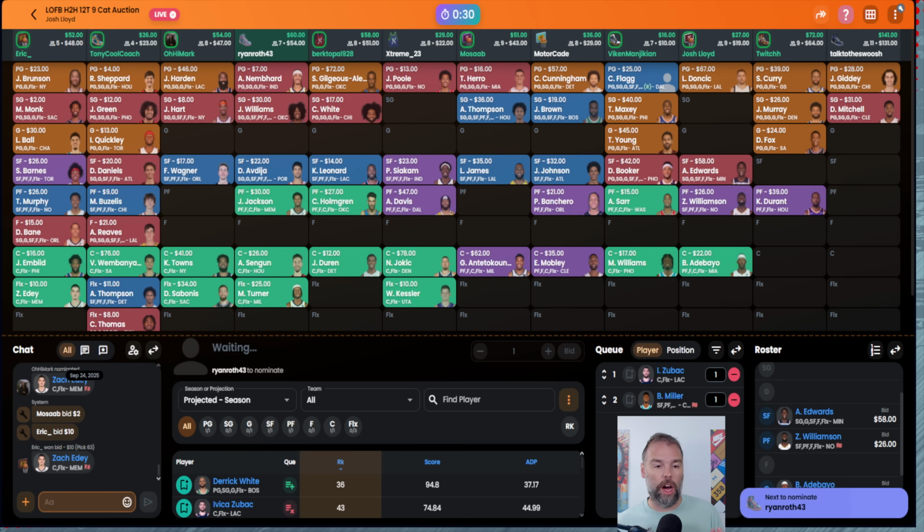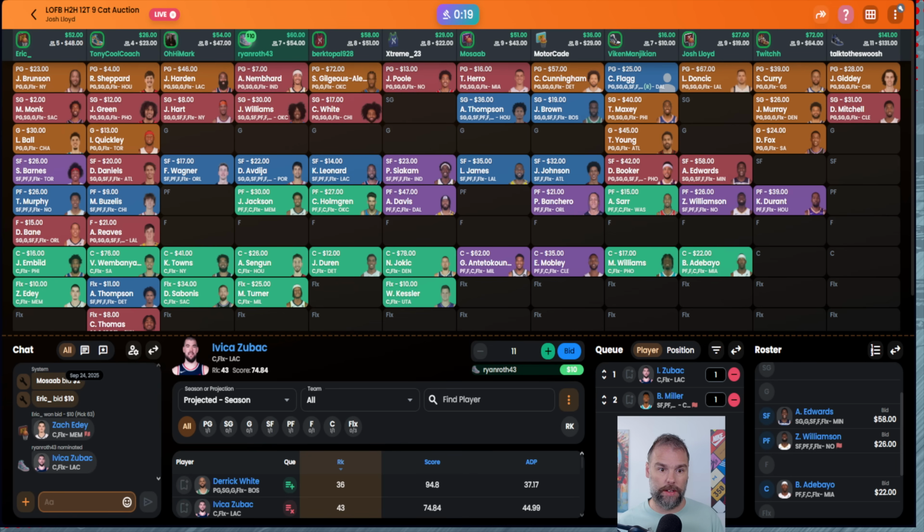I don't know if Edey's going to be ready or what he's going to play like. I value him more than $10. That is bad process. It's terrible process. There's not that much money left in the room, you could have cost yourself $7 there. It's really silly. Zubac starts at 11. Goes up to 12 here.